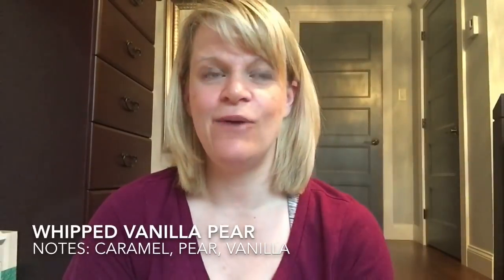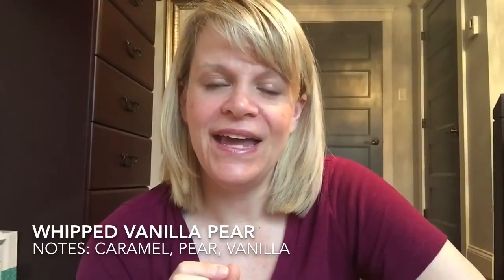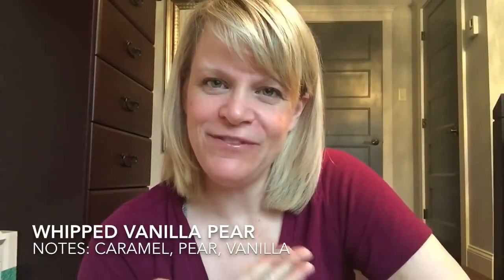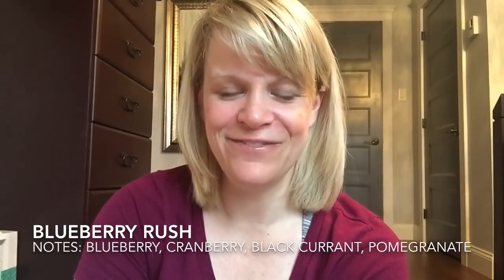Whipped Vanilla Pear. That was a really, really nice vanilla with some pear and a nice fresh scent. Made me feel happy. I did have to use slightly more wax than I'd normally use. Blueberry Rush was not my favorite, and I know Blueberry Rush is a huge fan favorite, so please don't hate me for saying that, but it's coming back in the Bring Back My Bar, and it definitely was a great performer. So if you love blueberry and you love Blueberry Rush, you can definitely get excited for January because it's coming back.